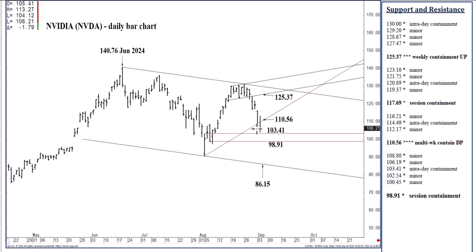After closing below it on Tuesday, it held the pullback high, and we fell away to close negative on the day. 103.41, nothing more than the high of the low, an intraday support level, can contain selling for a decent part of the day. Above 103.41, we can retrace back to 110.56 today. But if we break 103.41, I don't know if we have a good high for the day, but I would expect 98.91 as an intraday target following a break or open today below 103.41. 98.91 is our low settlement price following the June high, and it itself could contain daily lows.